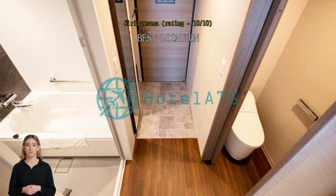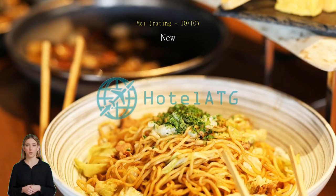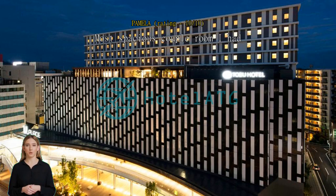New and clean. Right next to Junior Station. Parking 2,000 yen per night. You can unload your luggage after you enter the car park. Most spacious couple room I had. Has a covered walkway to the station. Eateries and malls within walking distance. Tobu one-day bus pass available at the counter.